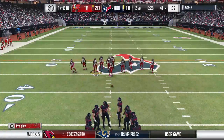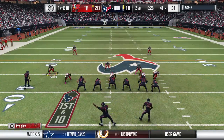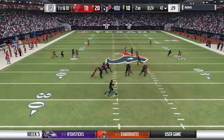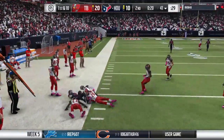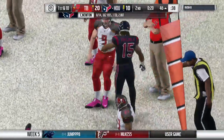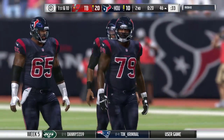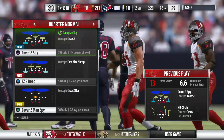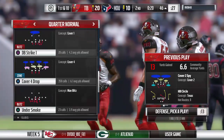So the offense has it 1st and 10. On 1st down, it's Newton. He's got Fuller. And he is out of bounds on the other side of midfield. 13 yards there on the pickup, and it's good enough for a Houston 1st down. Now that's the way you run offense. Understanding your clock situation. Excellent job getting to the sideline and getting out of bounds. That's the way to conserve time.